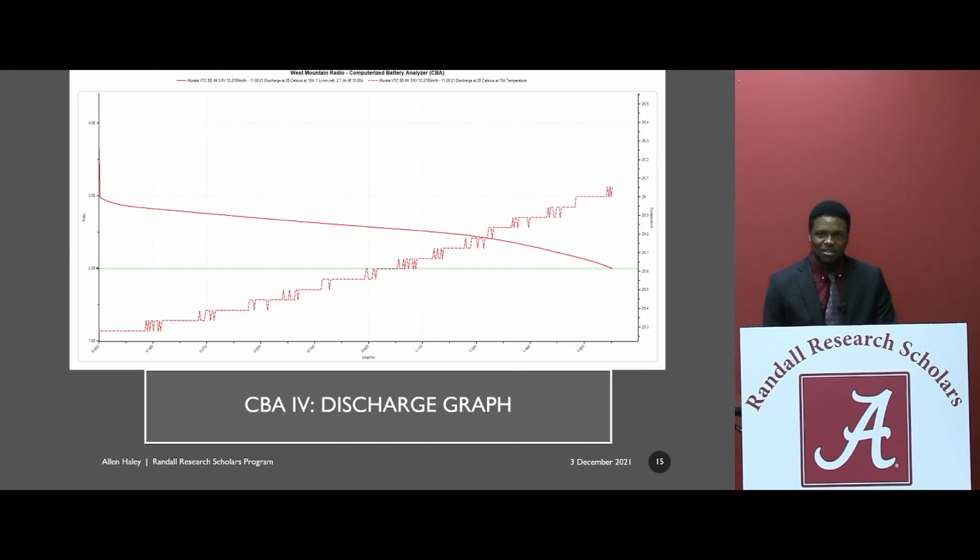Here's an example of a discharge graph that was reported by the CBA software. The left axis shows the decrease in voltage from the maximum charge voltage to the cutoff voltage based on the manufacturer ratings. The bottom axis shows the energy density over time measured in amp hours. And the right axis shows the temperature measured in Celsius.